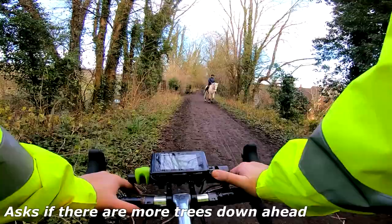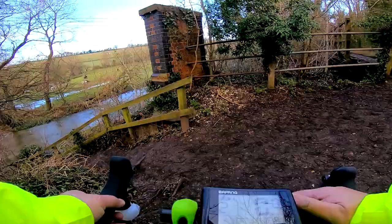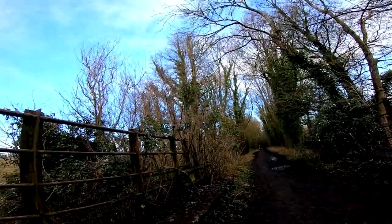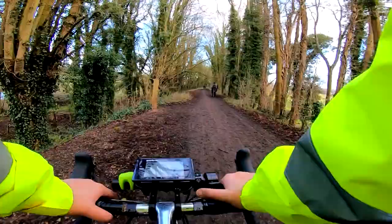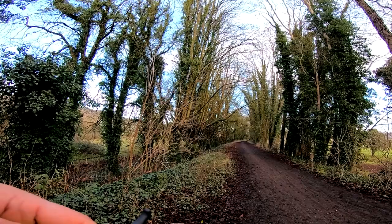Morning. There's no trees down along here, is there? There's cows in that field. This is another old railway bridge. Signs of the old railway. Old Wild West. I'm not ringing my bell by accident. Morning. According to the map, we're about halfway there.